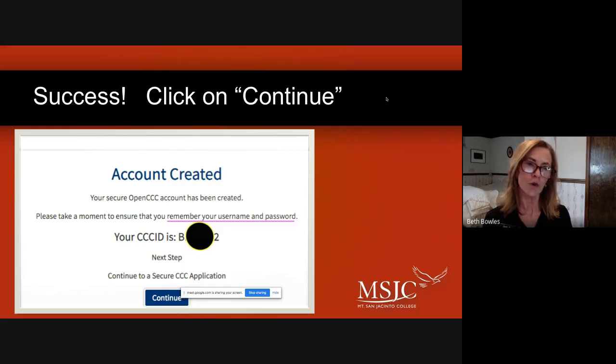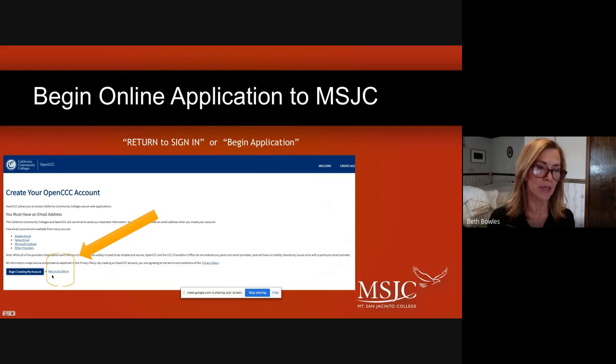So once you've created the account, you will get a confirmation number. I've kind of blocked it out because this is just a test account, but you'll remember your username and password, because now you're going to, when you push continue, be taken to our website, or you might get this page where you will now return to the sign in and sign in with that username and password you just created. Okay? That was a lot, right?